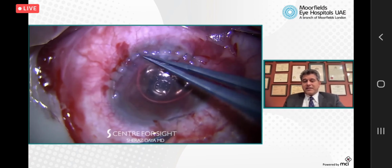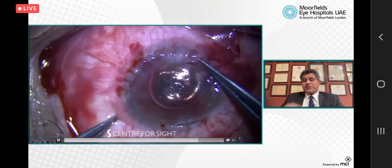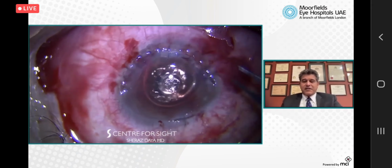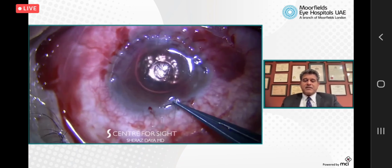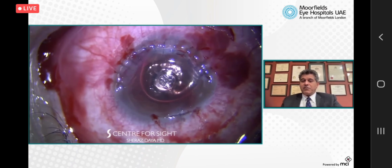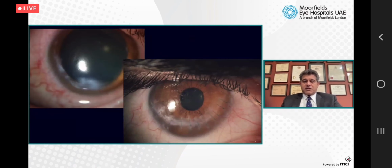You can see there's a double bubble here. There's a bit of air in the graft, between the posterior lamella and the anterior lamella, and that will disappear with time. So I'm closing up all wounds, and that's it. It looks like I've got rid of all the abnormal tissue, and this is just to show you what he looked like afterwards. And he was the one that kept changing, so I cross-linked him.